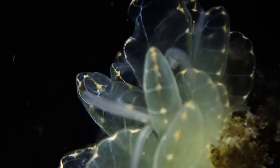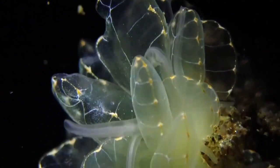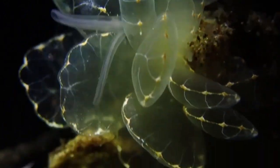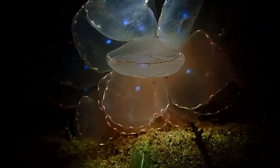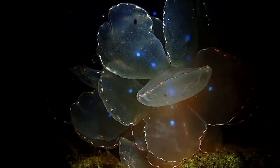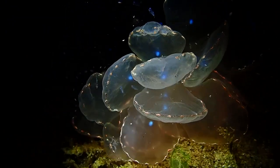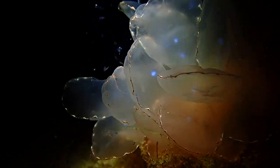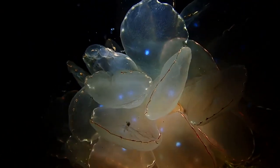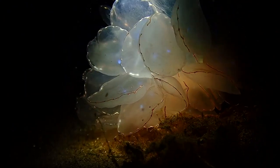Take this fascinating Circe species, for example. Many nudibranchs are smaller than the period at the end of a sentence on a typewriter. But this guy is the size of a softball and looks like a transparent rose. How can nature be this diverse and amazing and strange? The ocean is a never-ending source of wonderment, that is for sure.